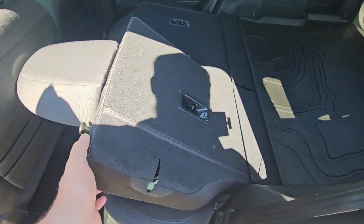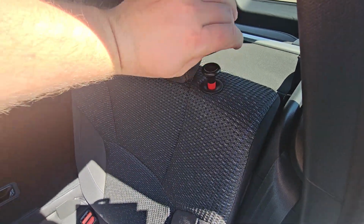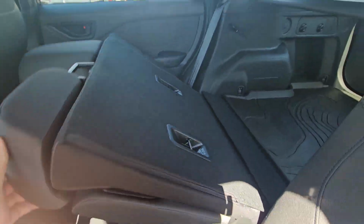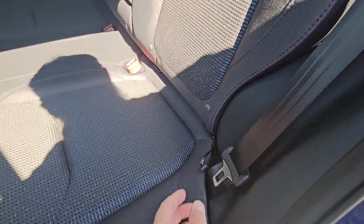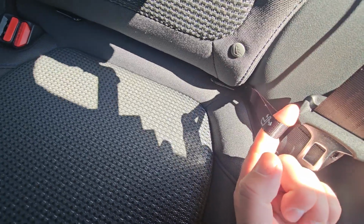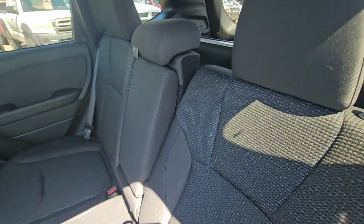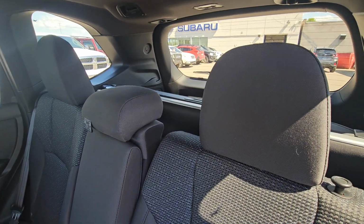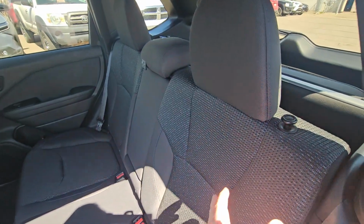Now, these seats go up very, very easy. And essentially, if red's visible, it's not locked. As soon as it's locked, you can't see red. And it's kind of spring-loaded, which is nice. Now, to recline it, got this little tether, and this is, of course, hard to do while holding a camera. So I'm gonna pull, and I'm gonna push on the top with my elbow. Let go, and you can see it's reclined. It's not super significant. It's not like you're laying down in a beach recliner or anything, but it's enough you may be able to take a nap if you need. And then you just pull this again, and it goes back up.